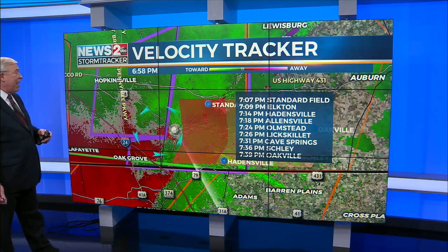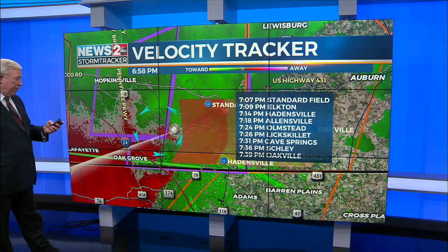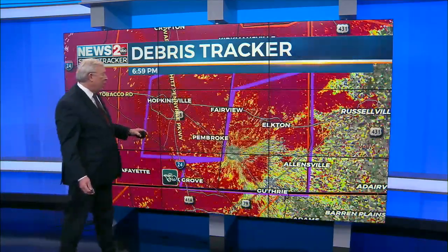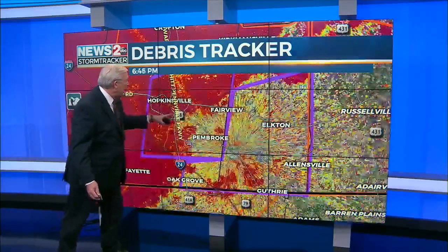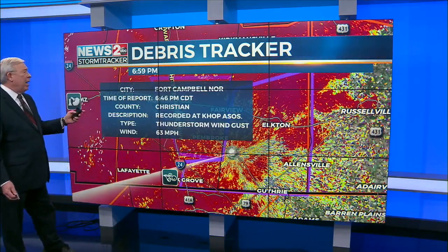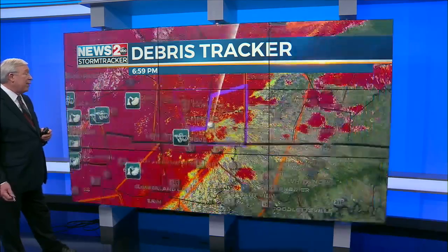And it's gotten right into the radar, but you can still even then see some of those reds and greens that are sort of mixing together right there. And if I advance, this is that debris tracker, and you have to sort of look closely. I'll sort of pan this out a little bit. You see this little area of sort of yellow that moves really quickly right there into the ground clutter. That was moving right with that wind couplet there. And again, we do have Fort Campbell at the actual airbase reporting this 63 mile per hour wind gust from the storm as it makes its way across there.